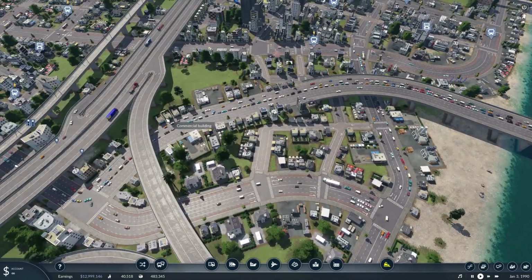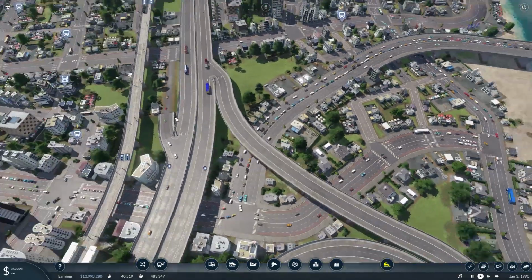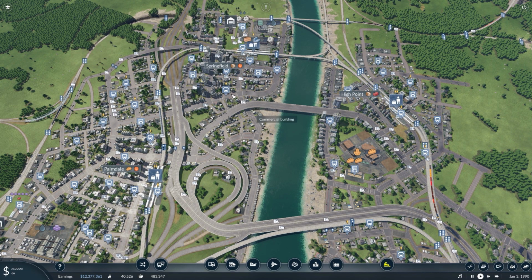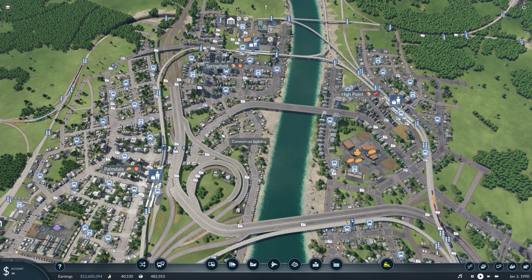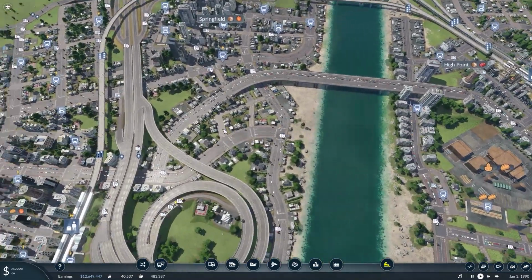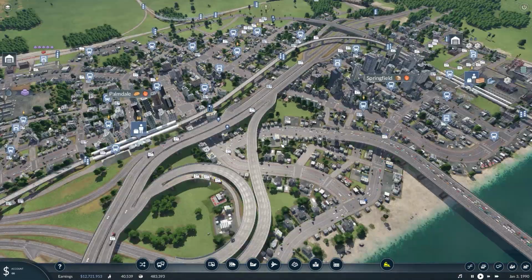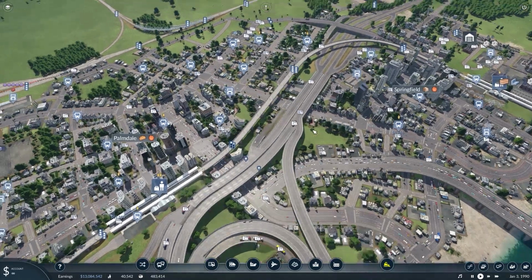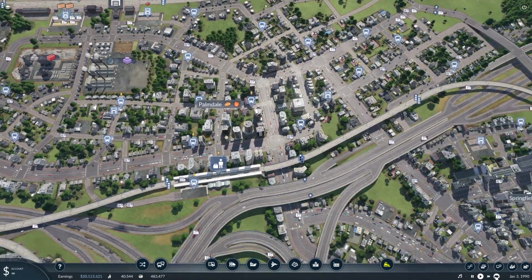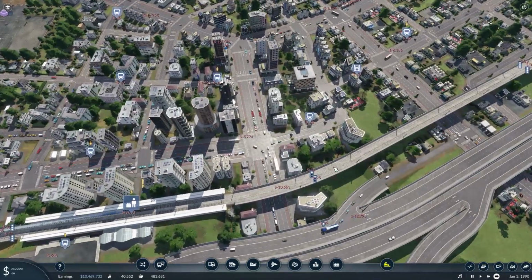I just don't know how to fix it without literally ripping out and configuring like a big loop here of some kind. Trying to offload people a little bit better, but I don't know, even if I improve it here, I'm worried the traffic will just move somewhere else because we have kind of a grid layout going right now.